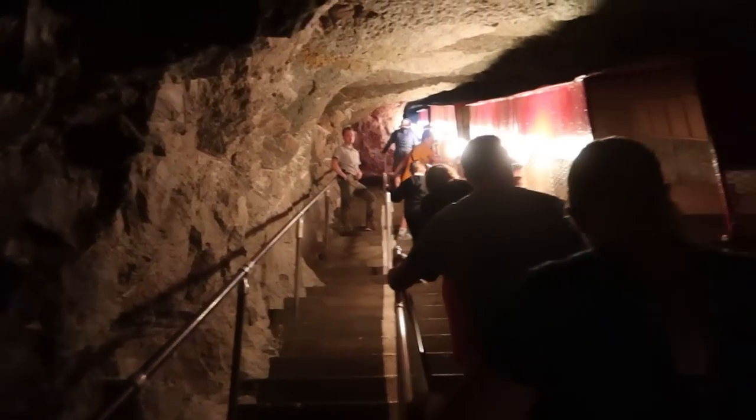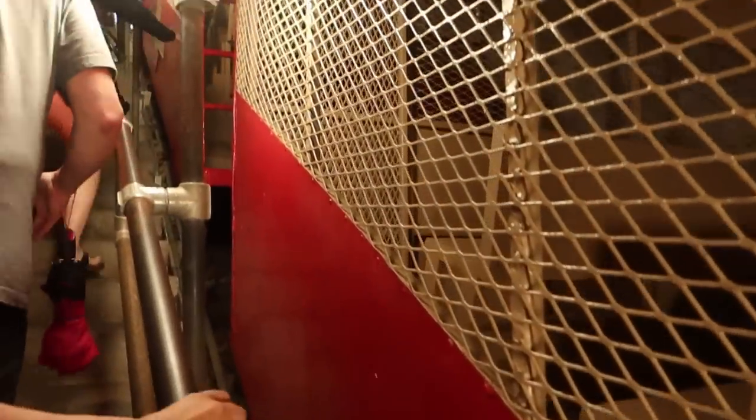Hey, and here we go. We've made it to the train that starts underground here. It's going to take us out and then all the way up the hillside. Back into the park. Oh, we did it. Hey.